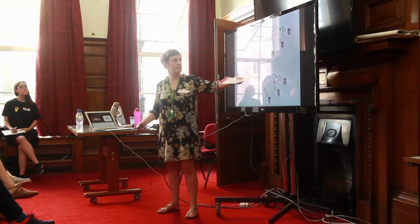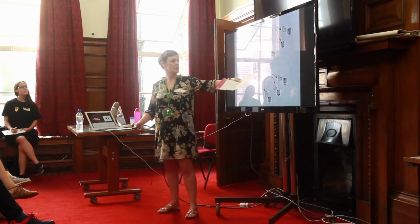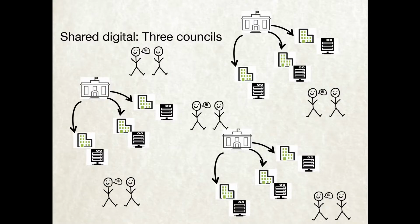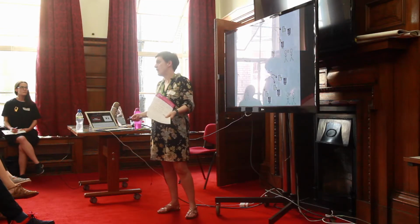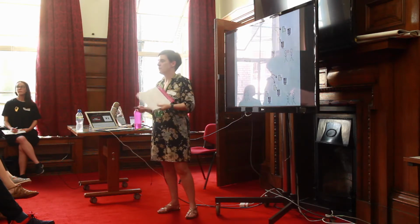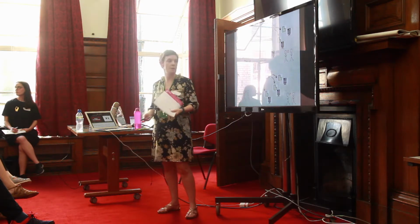And then the town hall, so the councillors will want to make sure that they're delivering the right service for their residents. So if we were able to do repairs online, linking in with the same system, then that would be great, because then we're doing it across all three boroughs.